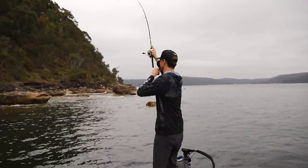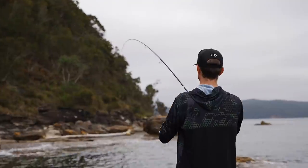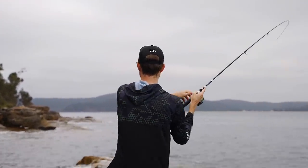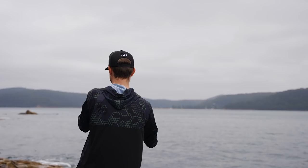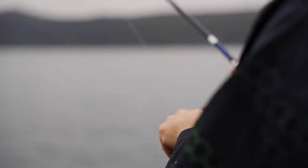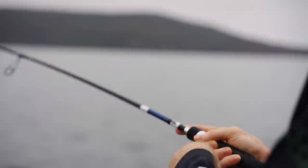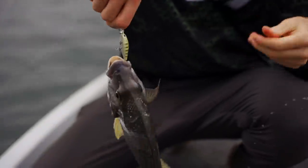There's one. That's a nice bream. That's a big bream. Steer him around this side of the rock. Oh, he's not that big actually. Another massive one. He's a bit bigger than that other little one we've got. Not as big as the one we lost before. Low 30s. Really good. He wasn't coming off.